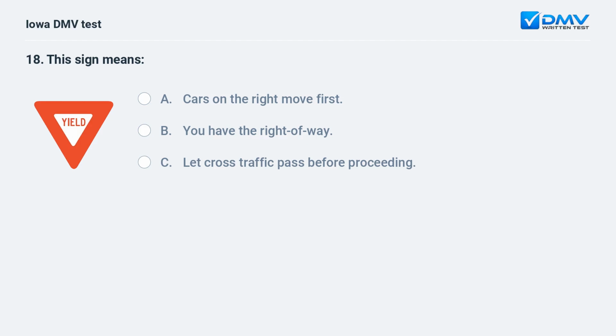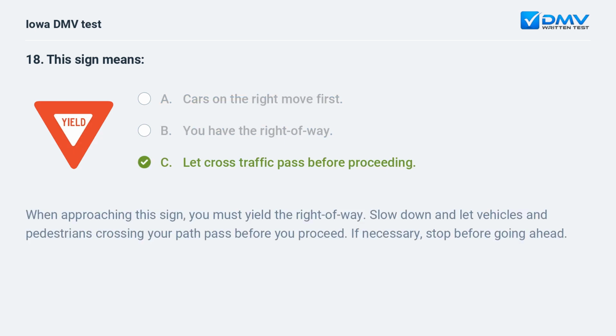This sign means: A. Cars on the right move first. B. You have the right of way. C. Let cross traffic pass before proceeding. C. Let cross traffic pass before proceeding. When approaching this sign, you must yield the right of way. Slow down and let vehicles and pedestrians crossing your path pass before you proceed. If necessary, stop before going ahead.